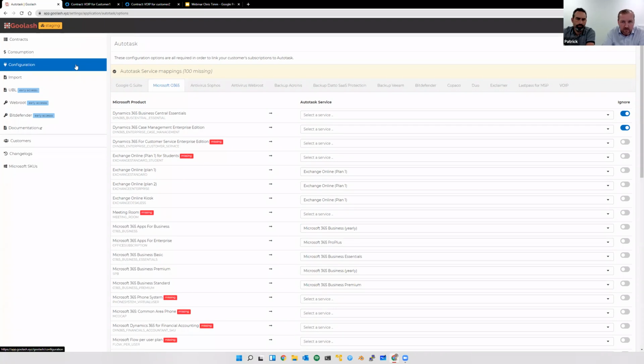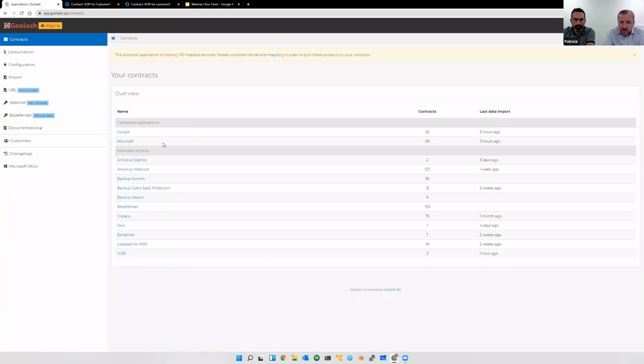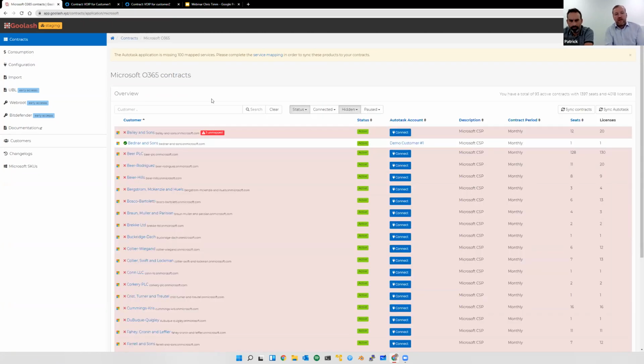That's the most time-consuming part, I think, in the initial setup. And let's take some Microsoft example, for instance. Once the mapping is done, you could start connecting your Microsoft accounts or Microsoft tenants to your Autotask accounts. So you will get a list from your Microsoft accounts, and you can see I already have one connected to our demo customer one, but I will go through the setup phase for this customer Beek PLC.